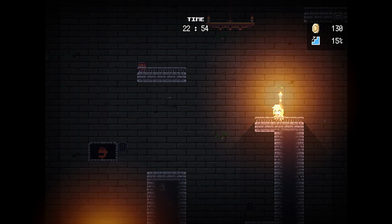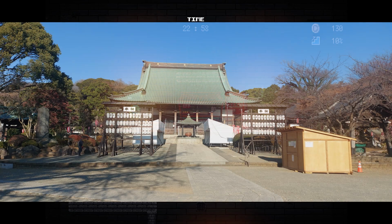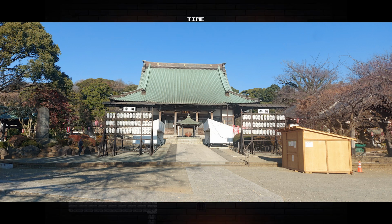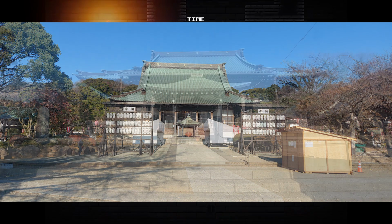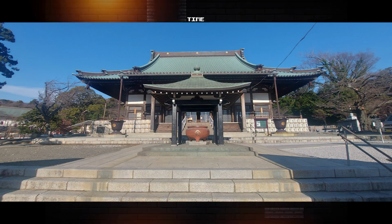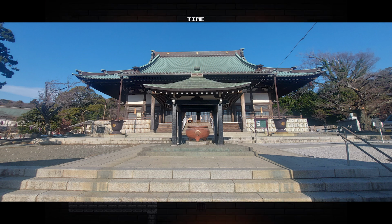The main place I wanted to go to in Fujisawa was the Yugo-yoji Temple. It's a Buddhist temple, and it is famous, at least to me, because it is the Ryudo Temple, or what it's based off of, in the Fate series, Fate Stay Night. And yeah, it was really cool seeing this iconic location in real life and seeing what it's based off of.